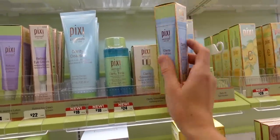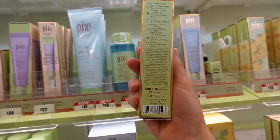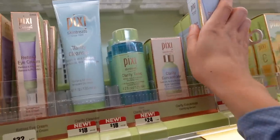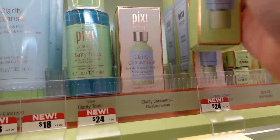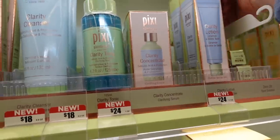This Clarity Lotion has ceramides, willow bark, which is anti-inflammatory. It looked to be pretty good. I've never tried it though, so it could be one of those things where on paper it looks good, but then you get it and it's like, did I really just pay $24 for that?